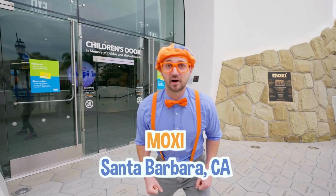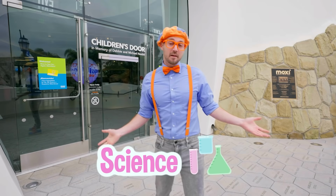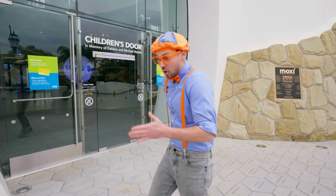Blippi, and today I'm at Moxie in Santa Barbara, California. Yeah, it's a really cool children's museum of exploration and innovation. So today you and I are gonna learn a lot about science. Yeah, maybe some stuff like hearing? Yeah, sound? Whoa, and speed? Whoa, slow! Fast! This is gonna be so much fun, come on!